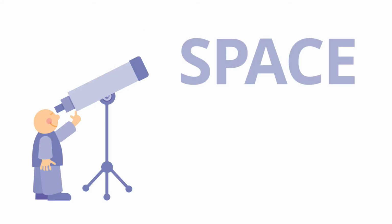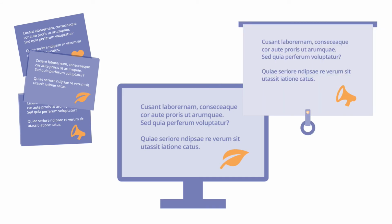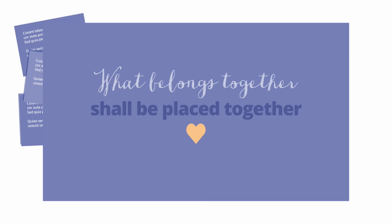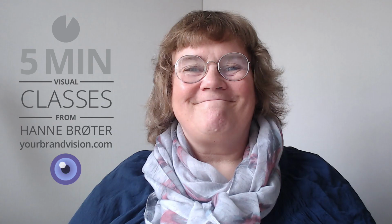When you start to study the use of space in this way, you will soon be able to lay out your text and images with purpose in a designed way. Regardless of what software you use to make your visual expressions, in social media, on websites, or in a PowerPoint presentation, you can safely keep to the rule: what belongs together shall be placed together.